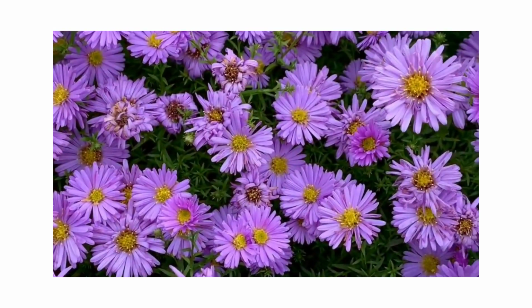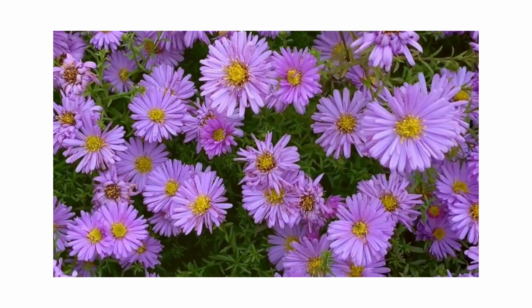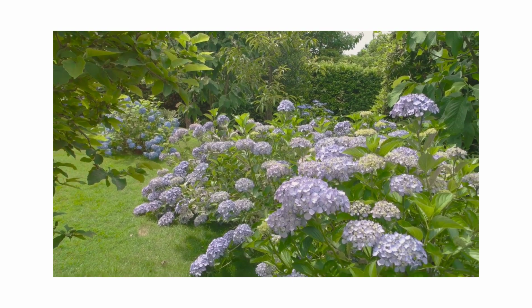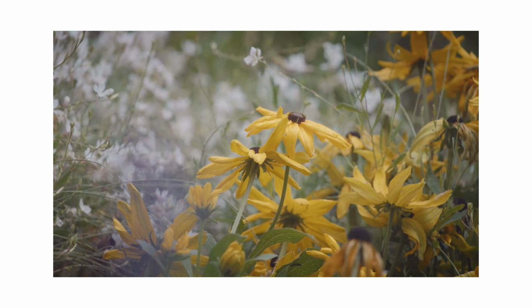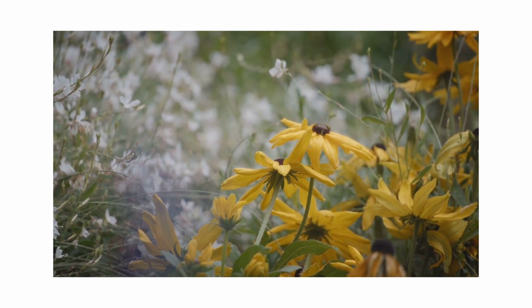Pair it with other late-blooming perennials like asters, goldenrods and sunflowers for a vibrant fall display. Cottage gardens. Joe-pye weed's informal habit and profusion of blooms make it a natural fit for cottage gardens. Plant it alongside other cottage garden favorites like coneflowers, black-eyed Susans and phlox for a cheerful and carefree look.